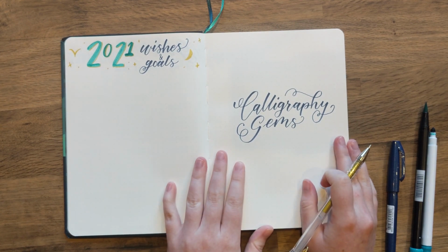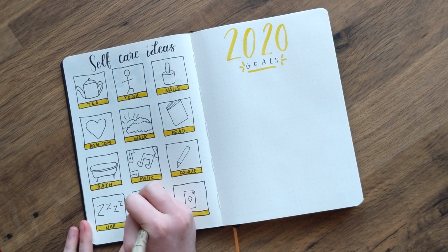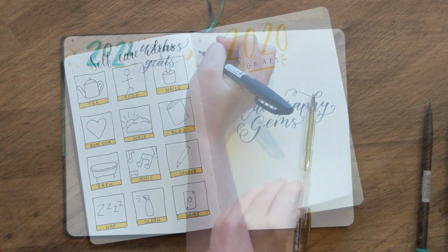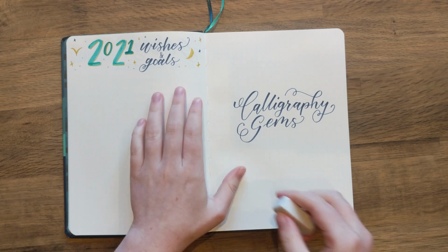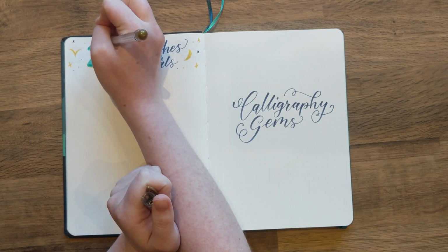The next spread that I've removed, and I know this sounds contradictory, is the self-care ideas, and that's because I tended to forget it was there, and also because I now tend to know what works for me anyway. The final cut I made were quarterly goals. I always forgot that they were there, so I might just incorporate goal setting into my monthly layout somehow instead.